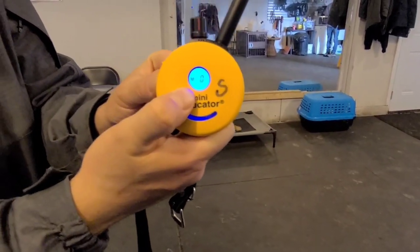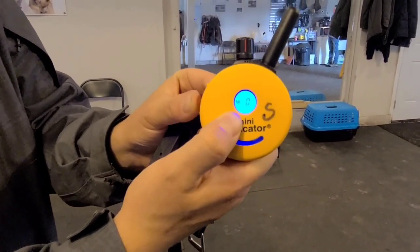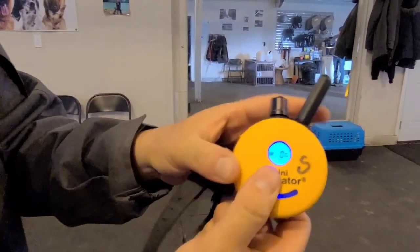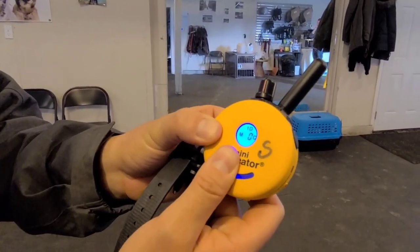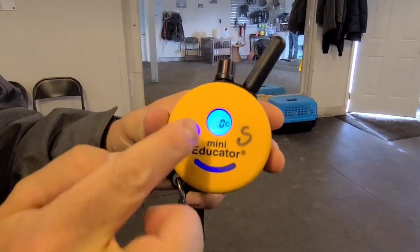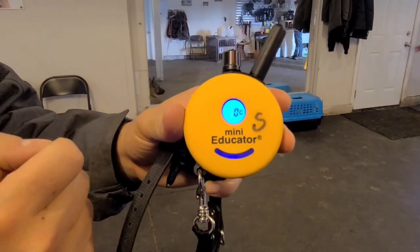We are only going to be using the continuous mode on this collar. So I'm going to push and hold that small black button on the back. And now again, you see, I'm just going to keep doing it until I see exactly just that C and the number, okay?